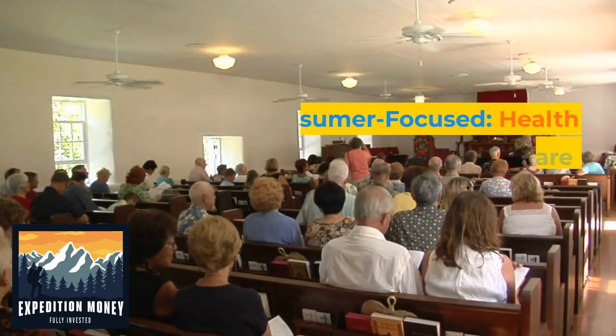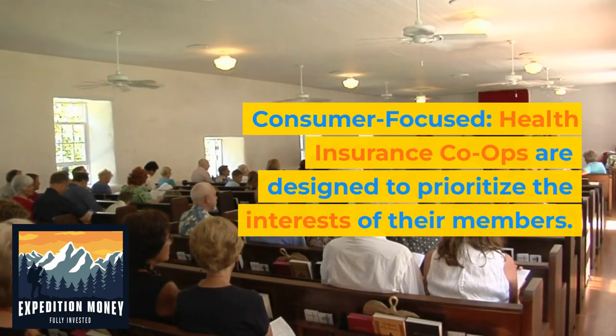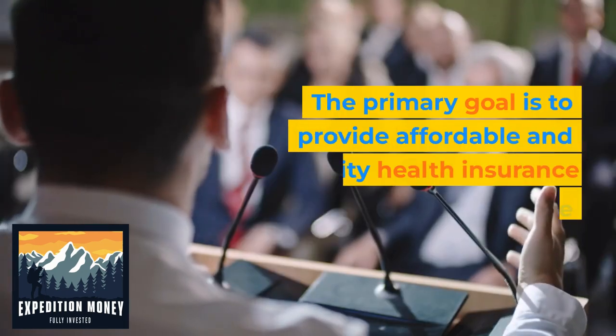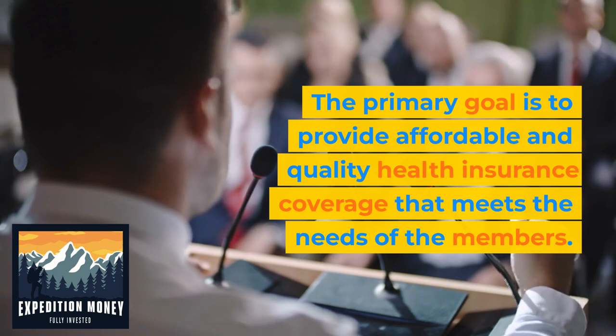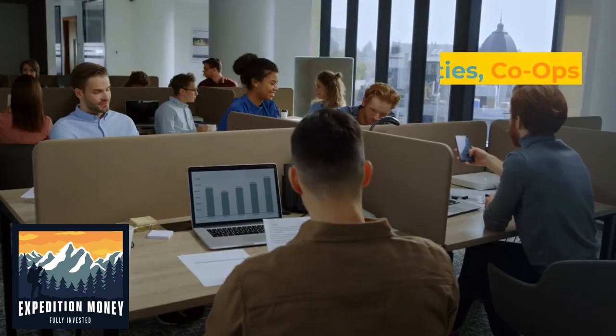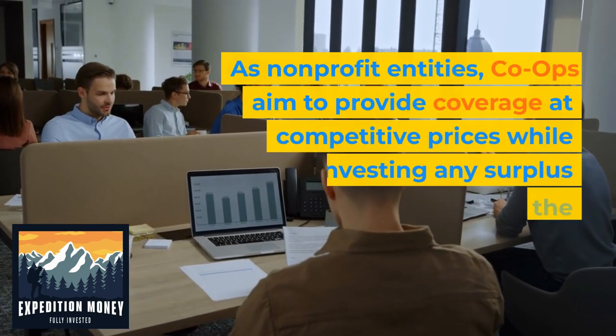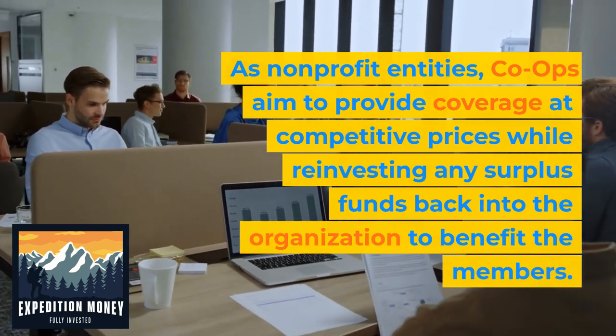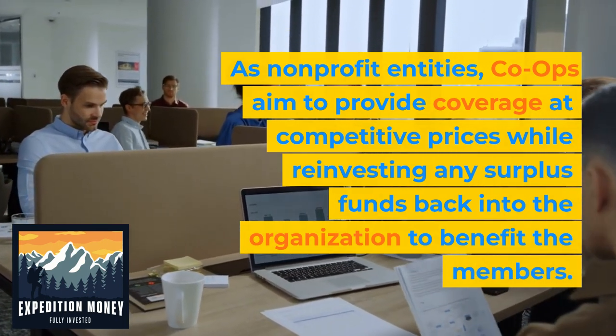3. Consumer-focused. Health insurance co-ops are designed to prioritize the interests of their members. The primary goal is to provide affordable and quality health insurance coverage that meets the needs of the members. As nonprofit entities, co-ops aim to provide coverage at competitive prices while reinvesting any surplus funds back into the organization to benefit the members.